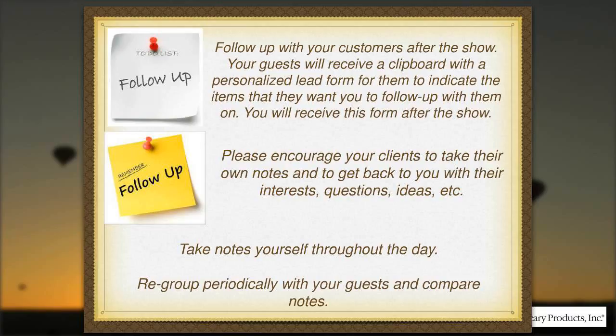Also, really encourage your clients to take their notes and to get back with you on their interests or questions and ideas, and make sure you're taking copious notes throughout the day with them. Touch base with them. Some of you will be walking your clients through. Others are going to have clients arriving all day long and coming and going on their own. But make sure you've got a plan in place for following up and regrouping and making those connections.